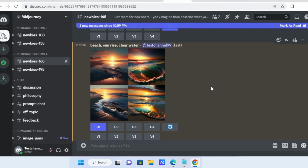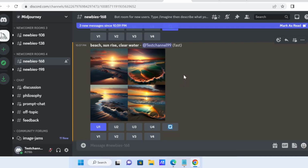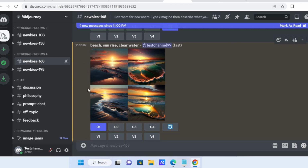I forgot to mention two things. So here you can see I generated a beach picture. Let's say you're interested in printing this image out. Alright, this is the second image. You press this button right here and you will get the upscale version of this image. So right now you've got 4 small images. If you press this button right here, you will get a bigger scale of this image.